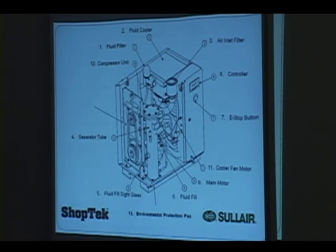This is something that is on all Solaire machines, the environmental protection pan. There's no holes in the bottom of it, so if the machine does leak, it's big enough to handle all the oil that's in the machine, unless it sprays out all over the place, but it shouldn't do that. And then your drive belts.